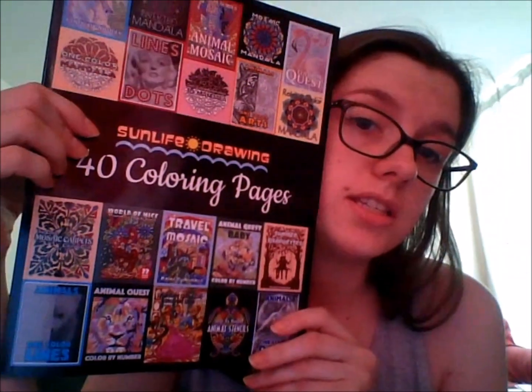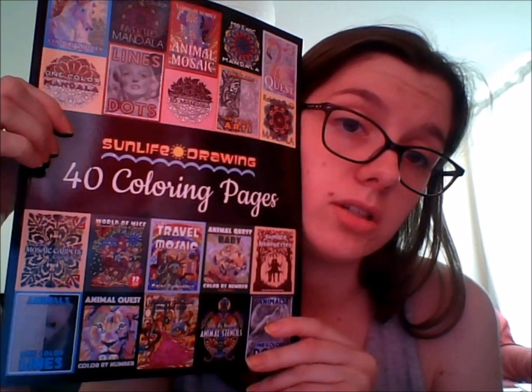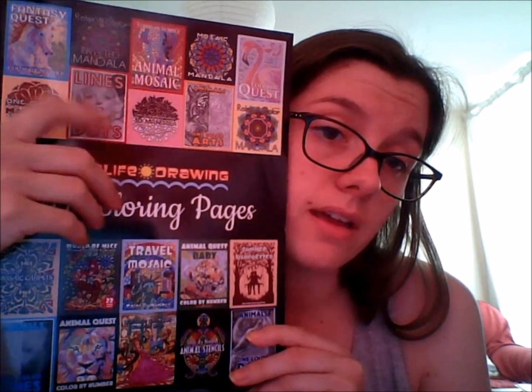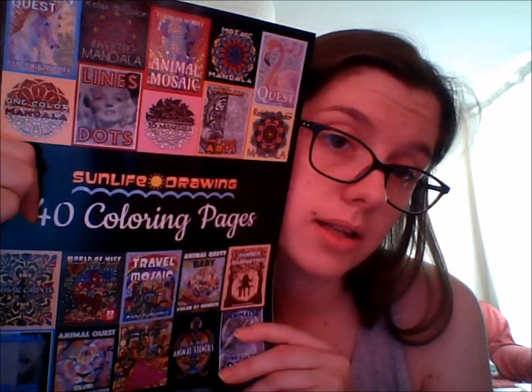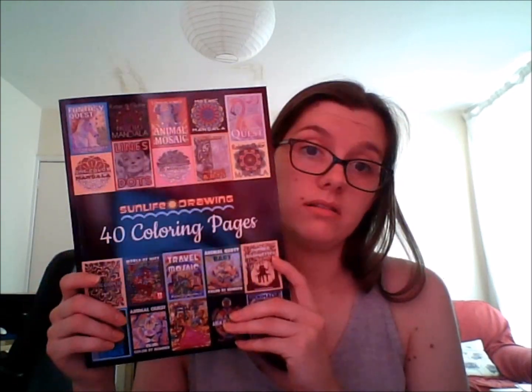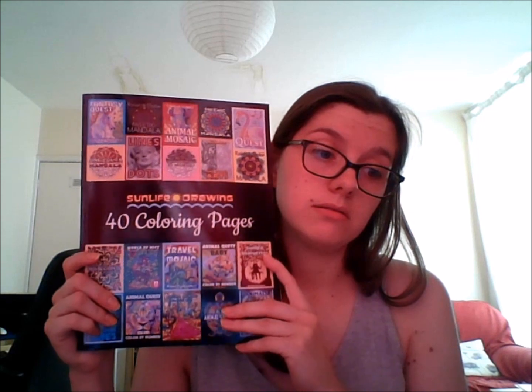This was a book I purchased, Sun Life Drawing, 40 colouring pages. Sun Life Drawing has all these different colouring books out, and this book has like a page from each of them, so you can try them all out. I'd added a few of these to my wish list, and then obviously this came out and was perfect. So I've done a few.